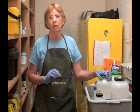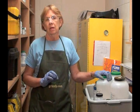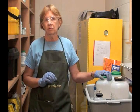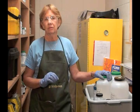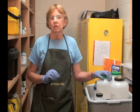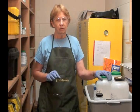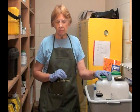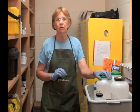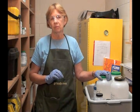Most schools are what are called conditionally exempt small quantity generators. Hazardous waste management is regulated by a law called the Resource Conservation and Recovery Act of 1976, or RCRA for short. And it requires that generators of hazardous waste dispose of the waste properly and keep a record of the disposal of that waste. But since you are probably a conditionally exempt small quantity generator, the only requirement for you is to ensure that any hazardous waste is disposed of properly.